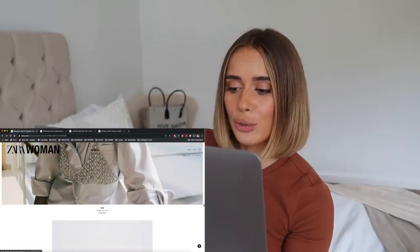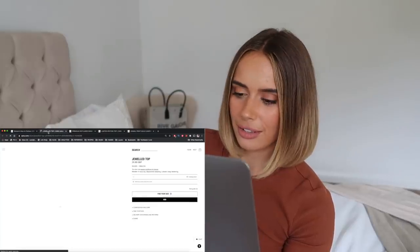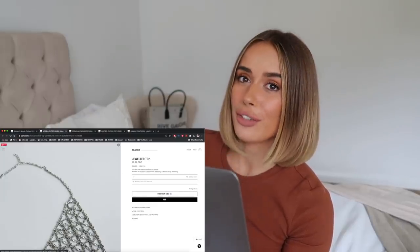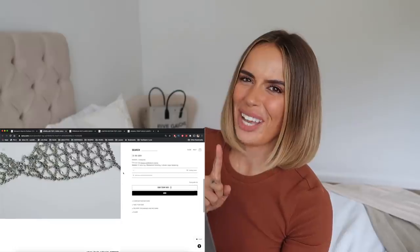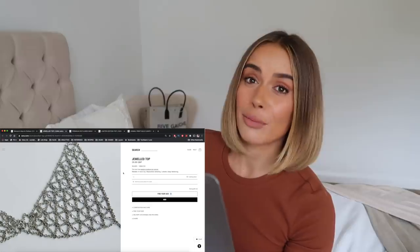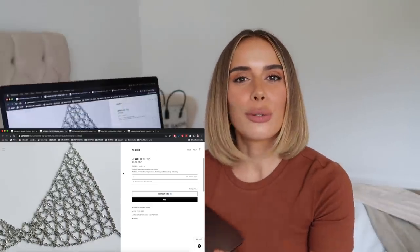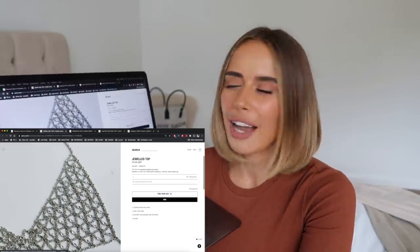Oh, the jewel top! I've got it! Coming soon. It's not in stock yet. It's either flown off the shelves, I doubt it, or it's not in stock yet and they've been styling it with stuff which makes far more sense. Wow. Will you be buying the jeweled top? I need to know.